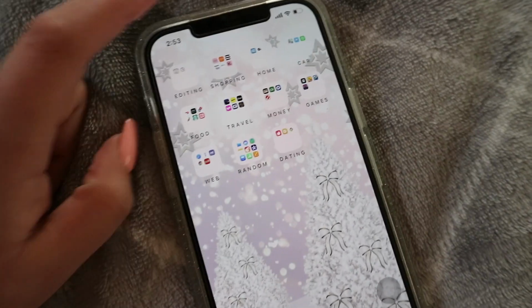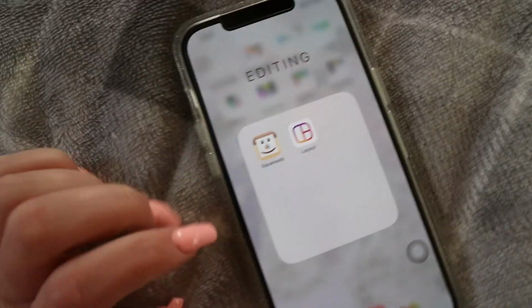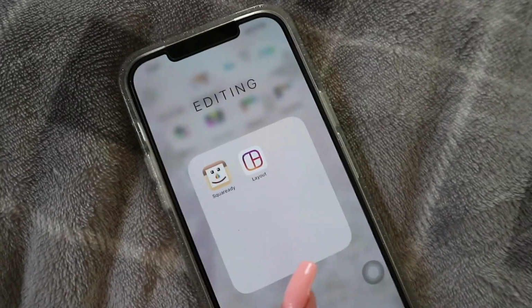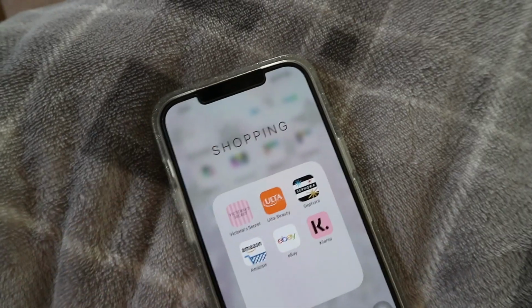And then we have my editing apps, which I just use to edit photos. So I use Square, Ready, and Layout. I never use Facetune and all that stuff because I don't find any interest in it. If you take a good picture, you take a good picture. Like, I don't need to do anything. I don't need to really filter it out or edit it or anything like that.